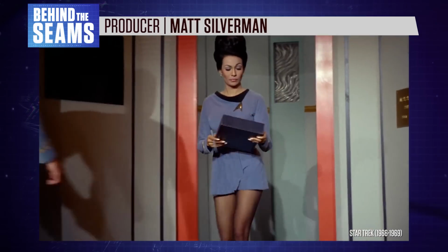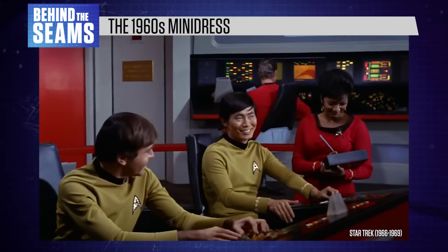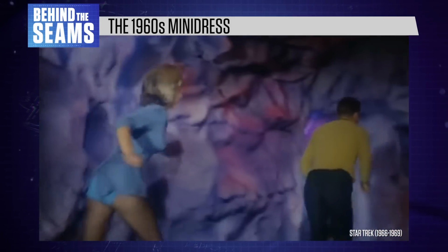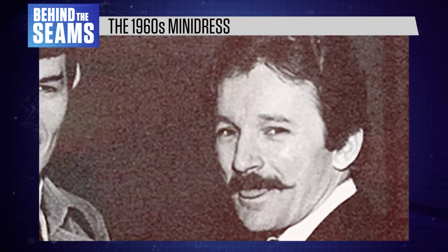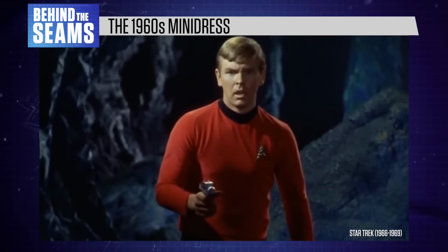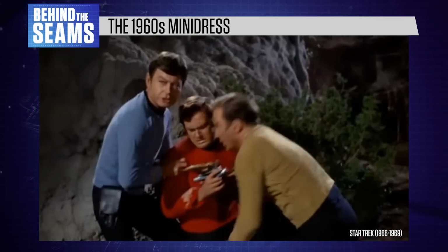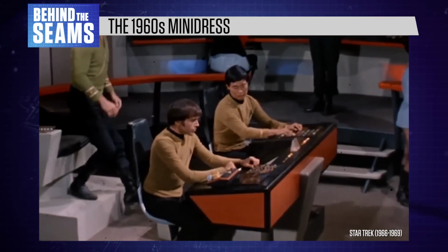Premiering in 1966, Star Trek's original series combined speculative sci-fi with fun, episodic comedy drama, filmed on a low budget with plenty of enthusiasm. Bill Tice was the main costume designer, and the original uniforms were simple and eye-catching, designed to work both on black and white TVs and in full colour. In fact, a lot of the show's design choices revolved around the growing popularity of colour TV.